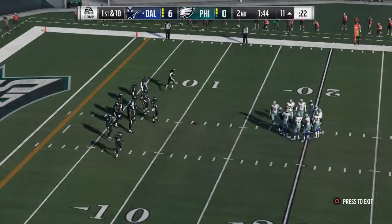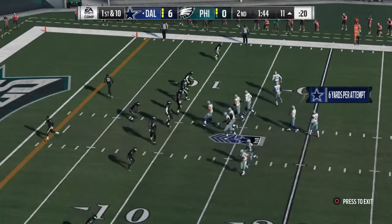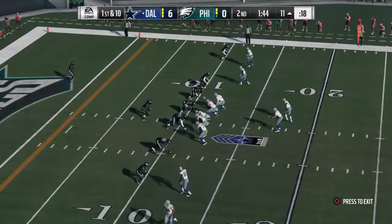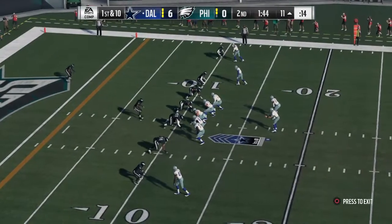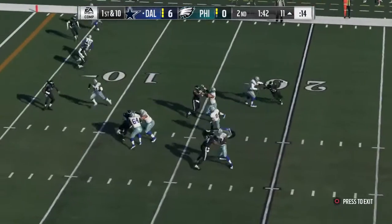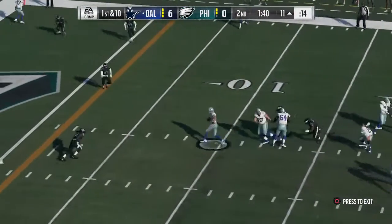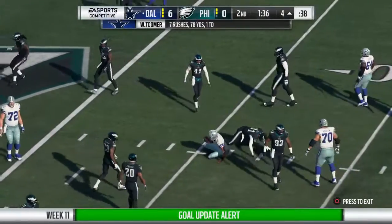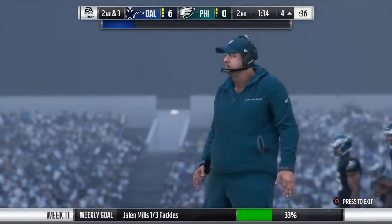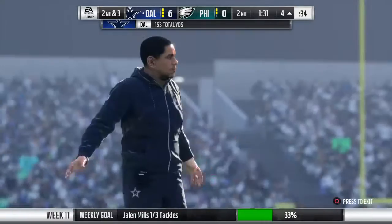And the next snap coming inside the red zone here. They'll look to throw here on first down. A good display of footwork. It gets him just inside the 5 to the 4. Give him 7 on the play, and that'll make it a second down.